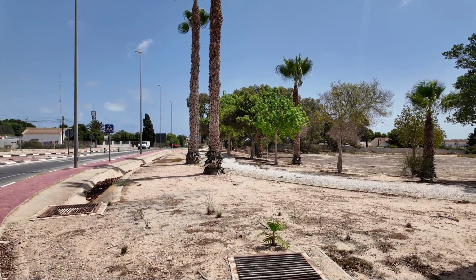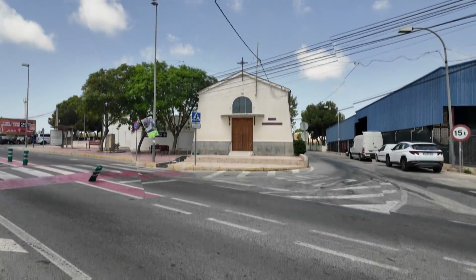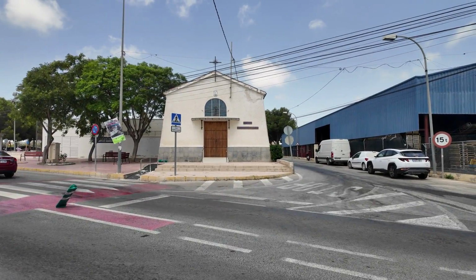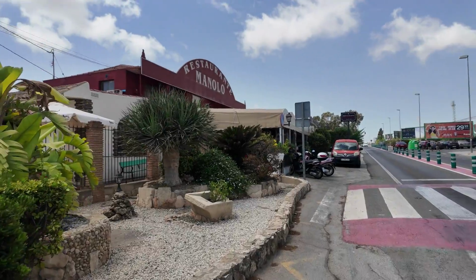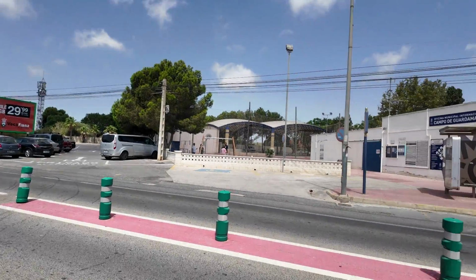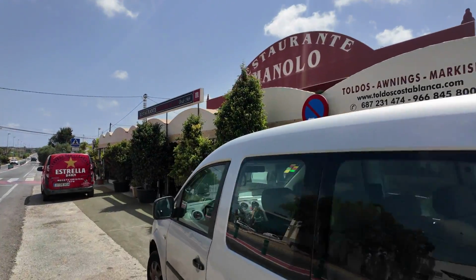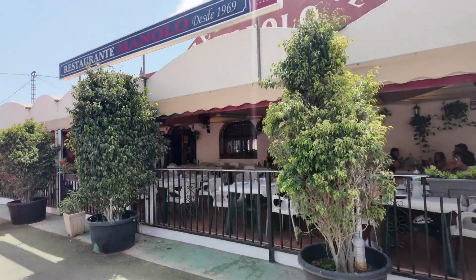Straight up, you've got a few nice little restaurants there. Just before you get into El Raso, roundabout, you've got a church just on the corner here, Virgin de Fatima. And then you've got this lovely big Spanishy restaurant here, Restaurant Manolo. The restaurant seems really popular as well. It's really busy, so it looks like you've got to get here and reserve your spot if you want to come down to Manolo restaurant.